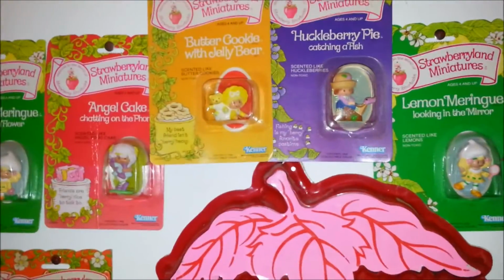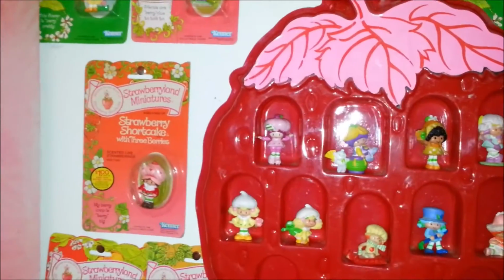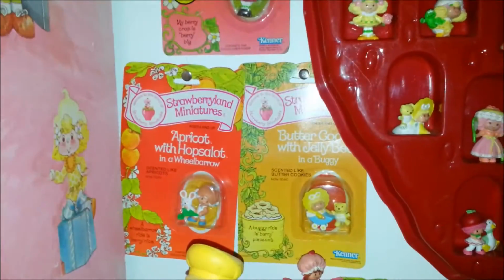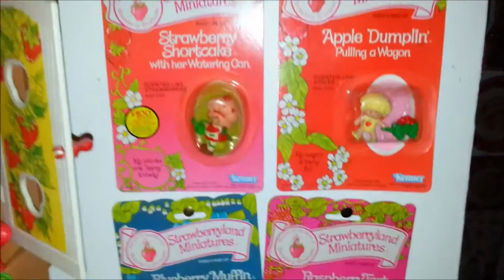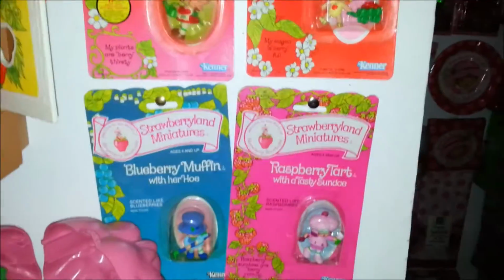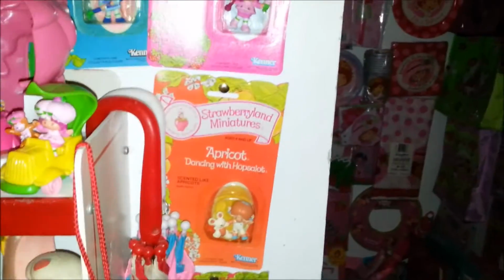And I have a few minis on card. All the ones I have on card are the early ones. Not real expensive to get those on card. In fact, several of these, I'll show you the ones over here too. Several of these I think I only paid $3 each for on card. It was a long time ago, of course, but they're still not really that hard to find. Angel Cake in the bathtub way down there. I love that one.